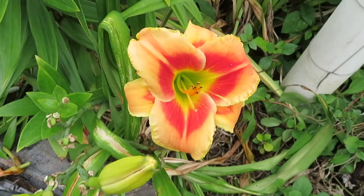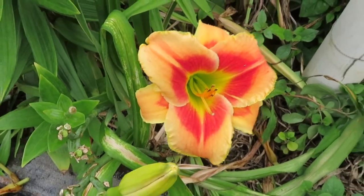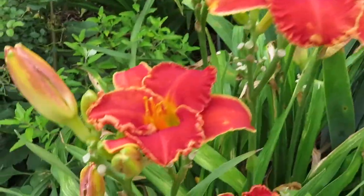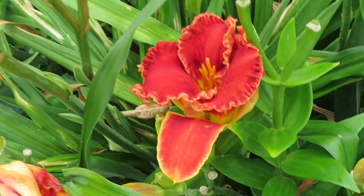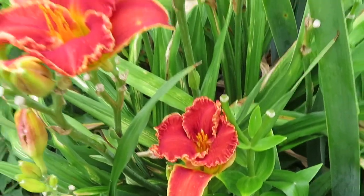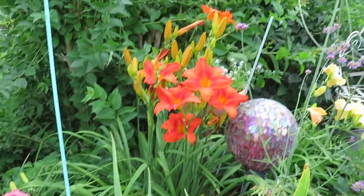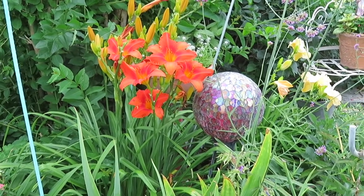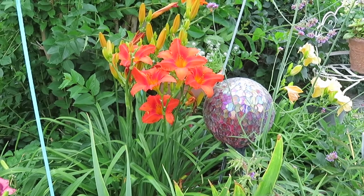And I did spray some neem oil on these, but from what I've looked up and read about the cucumber beetles, the neem oil will just kill the ones you actually spray directly onto. And I need something to get rid of those things if I possibly can.